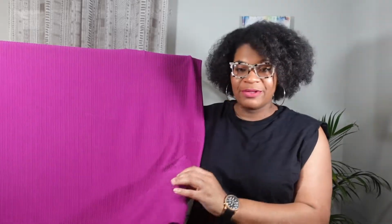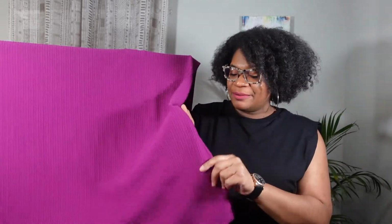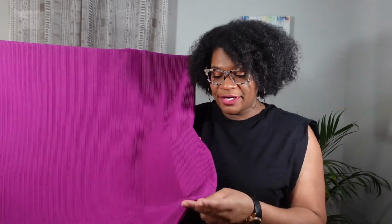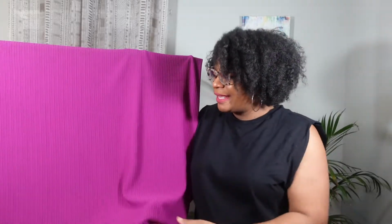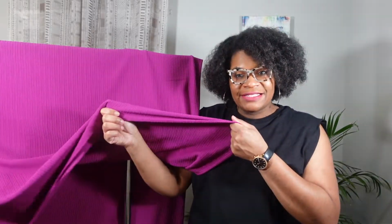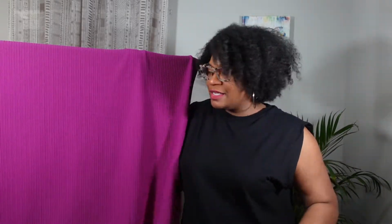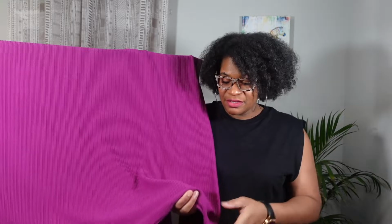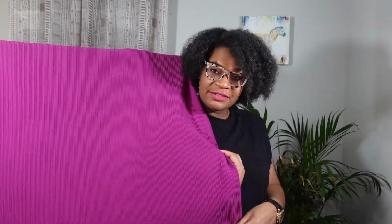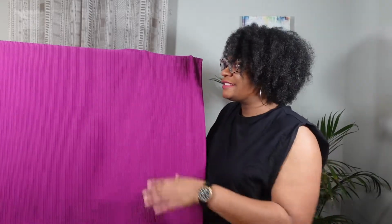This here is not an Ankara. This is a Ponte fabric with some nice ribbing to it. Love it. You know, February is the month of pinks and your purples and your reds, and I just love this. It's so pretty. So this is definitely going to be a cute dress. I have some ideas already, but that Ponte has that nice stretch, so you can do like a bodycon dress or something that fits your body well. Really love this color. Purple is one of my favorite colors, and I just love this. It's so pretty. So yes, I can't wait to get into that.